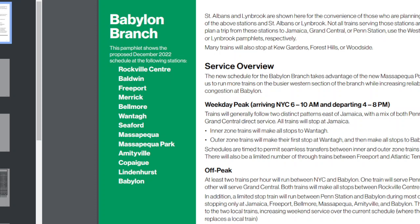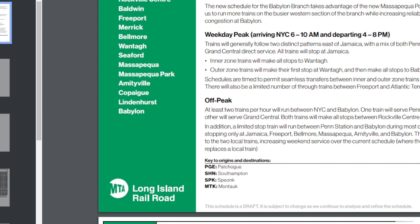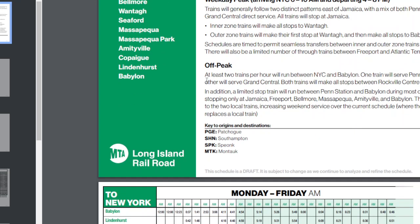So they split it into two zones, which is interesting. I don't know if they're going to have the three. They used to have the three zones, but maybe they're going to do it this way. Which actually makes a lot more sense. Schedules are timed to permit seamless transfers between inner and outer zone trains at Wantagh. There will be a limited number of through trains between Freeport and Atlantic Terminal. Oh, so they get to keep their direct Atlantic service. That's interesting. While everybody else has to deal with the shuttle, they get to keep it.